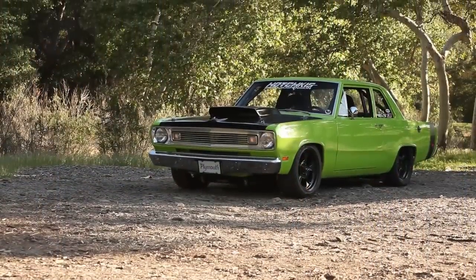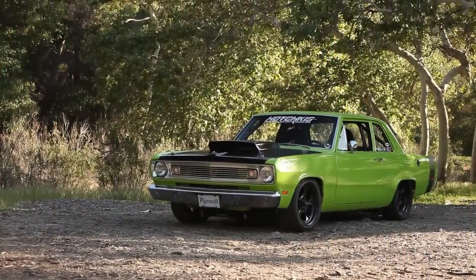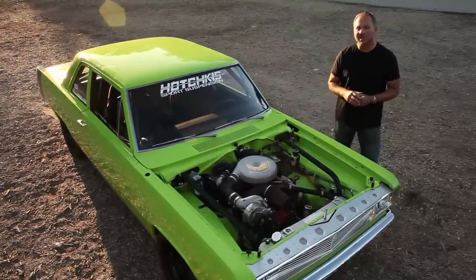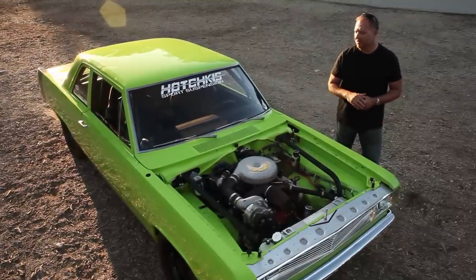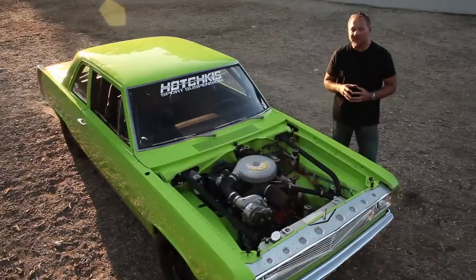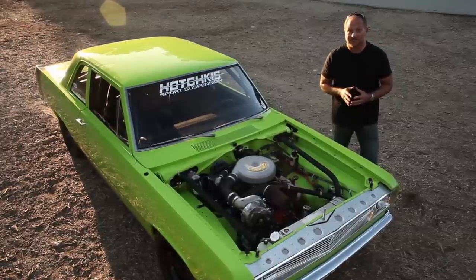You know what's cool about the Plymouth Valiant? No one cares what you do to it. You could put any number of parts on this car, and the only thing that people are gonna say to you is, that's cool. The Valiant is one of the last blank canvases left in the automotive world, so if I were you, I'd start looking for one now.